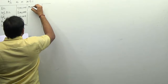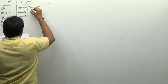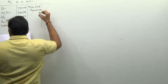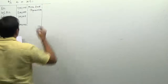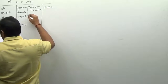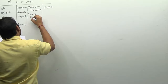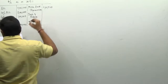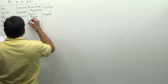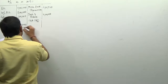Come to the block assets. Block assets reduced by the depreciation. Minus depreciation. Again, depreciation for 6 months is given to us as 32,500. So this will be 5,67,500. Stock and debtors. Below the balance sheet, value is given to you as 4 lakhs. Cash and bank will obviously change. This will become the balancing figure.